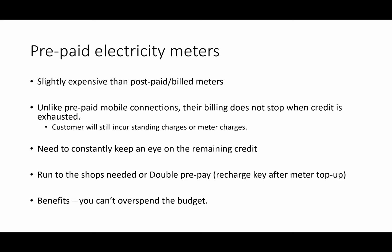So that's the idea. And then on the further downsides, you need to constantly keep an eye on your meter as to how much credit is left so that you can go and get your key topped up for the next recharge, which is kind of not very cool. So it keeps you kind of anxious all the time. And you do need to run to the shops whenever the credit is exhausted to get it charged up again. And an important thing, most of these top-up shops don't accept credit or debit cards. They want you to give cash for some reason. So it is still more inconvenient: you first need to find an ATM and then you need to go to a top-up shop.